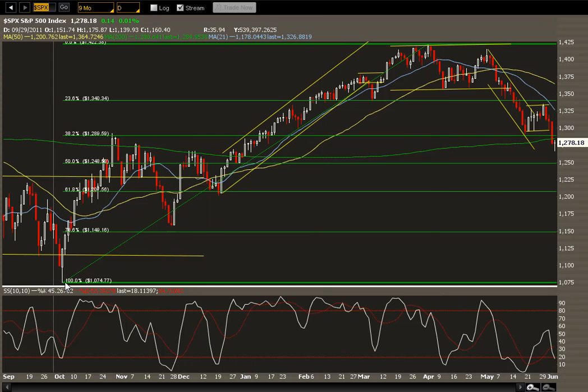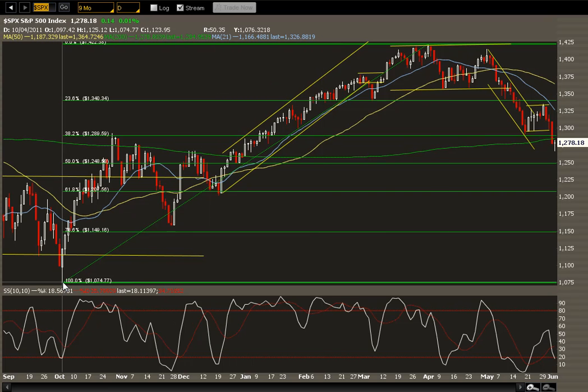So what I've done here is on a 9-month chart, I've taken the bottom of this market in 9 months, which was on October the 4th, and then we placed it here at the high, which was April the 2nd. So that is almost like a 6-month process here. And this is what the market has been able to do. From 1075 it was able to get to 1425 in a rally off that bear market which we had last summer, the terrible market that we had last year. So these are Fibonacci retracements.